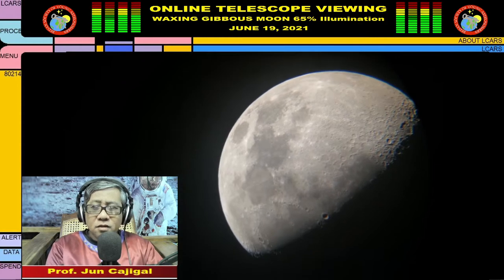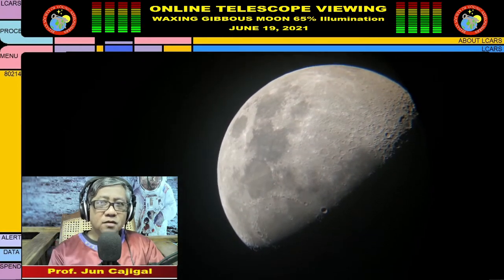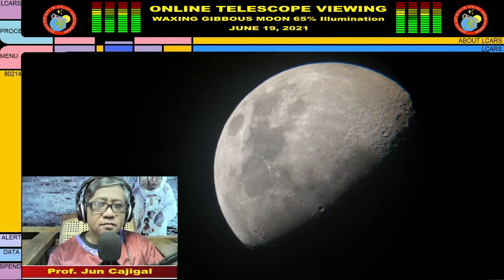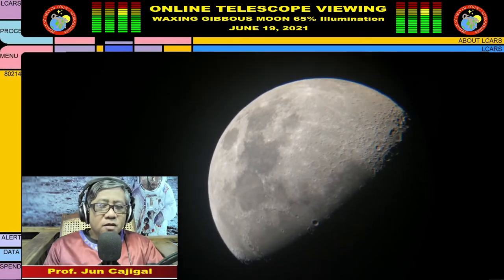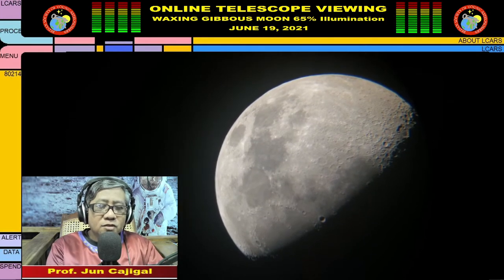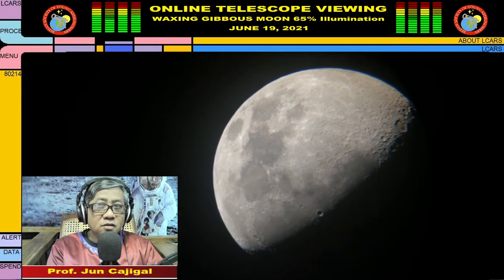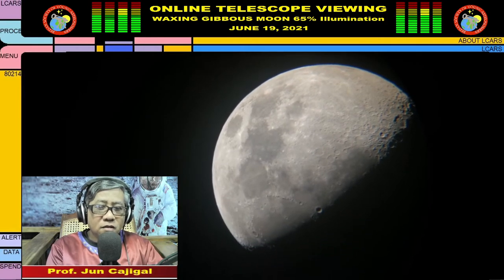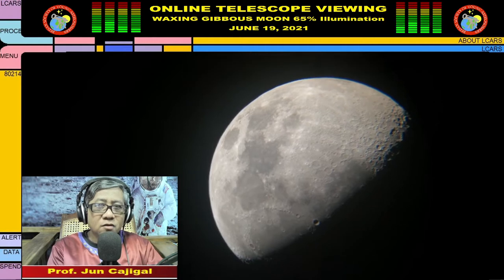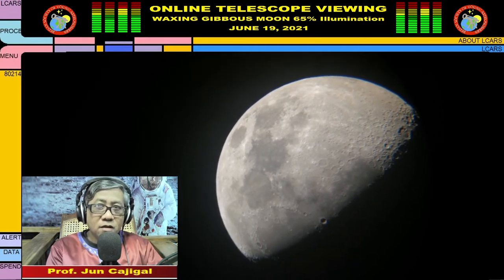Okay, so in a few minutes, we will magnify the image of the moon for the third time. Okay, so ayan po, di ba ang ganda po ng buwan? Ayan, so very clear po yung ating image na binibigay po ng ating telescope. By the way, ang telescope na ginamit ko dito is the Skycore M115R Newtonian Reflecting Telescope.